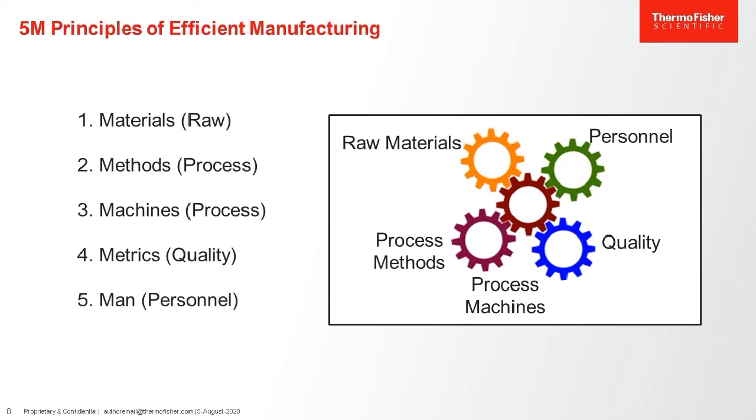Raw materials, which also includes the starting cellular material, methods and instruments used for manufacturing. This could be platforms, partially automated, fully automated, use of closed bags and tubing, and any of these kinds of instruments and platforms. Metrics would be the quality principles that you apply to your manufacturing process. And man, which actually refers to trained personnel. In the next few slides, my goal is to walk you through each of these with the intent of providing some practical steps to achieve success.